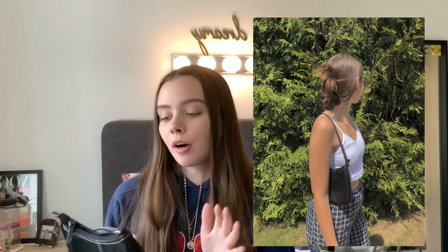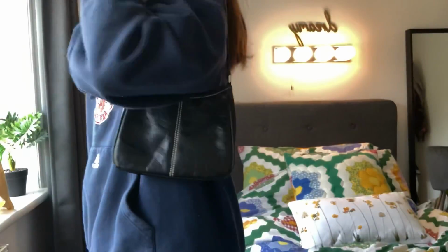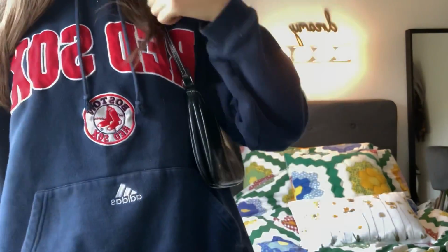So I've been seeing lots of people with the baguette style bags, and this is a similar style. It's slightly bigger though, so it will fit more stuff. And I would just wear this over my shoulder like this. And I feel like if you just add it to any more casual outfit, it makes it look a bit more fancy, and you could take this out for drinks, or you could wear it on a night out, or just with a normal outfit if you just want to look a bit more classy.